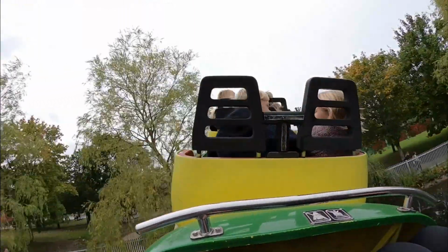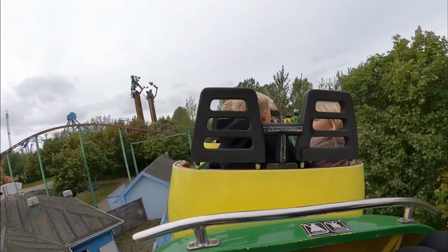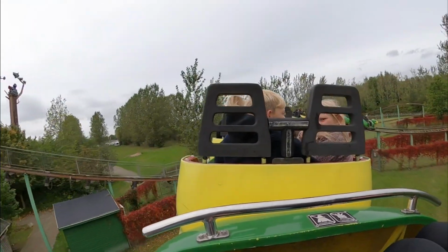That was our speed. It was quite some speed. It feels like it was gonna stop now instead. That's what's really fun with roller coasters that have these long trains.